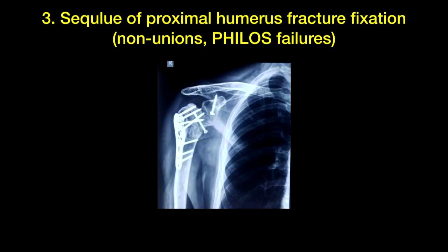Now, and this is the third, also one of the first few cases when I started doing reverse in fractures: the sequelae of failures, non-unions, PHILOS failures, malunion, avascular necrosis, all sequelae of PHILOS failures. For example, in this case, the head is gone, the screws are going in, there was a non-union at the neck level. So this one also cannot be salvaged by any other methods. And hemi is not my go-to procedure. I've stopped doing hemi for the last few years. So it has to be replaced, it has to be reversed. Hemi is a bad option, just doesn't give good results in most cases.